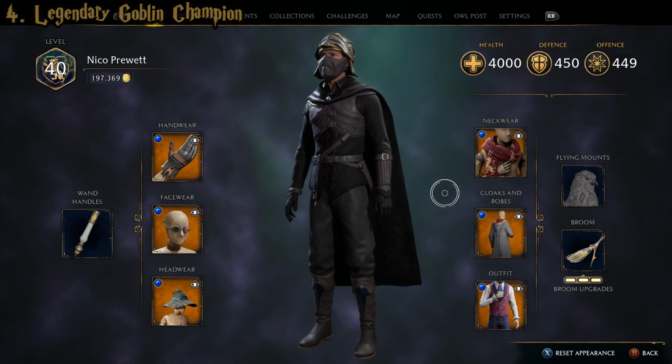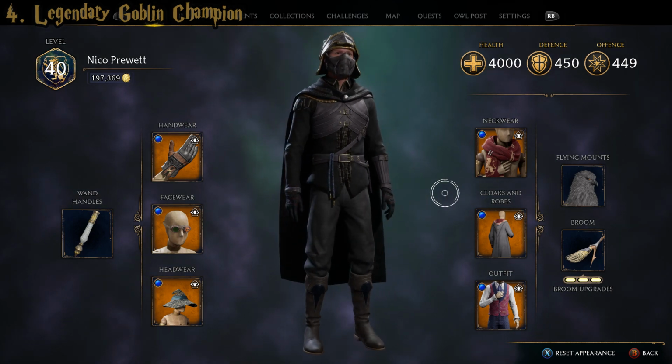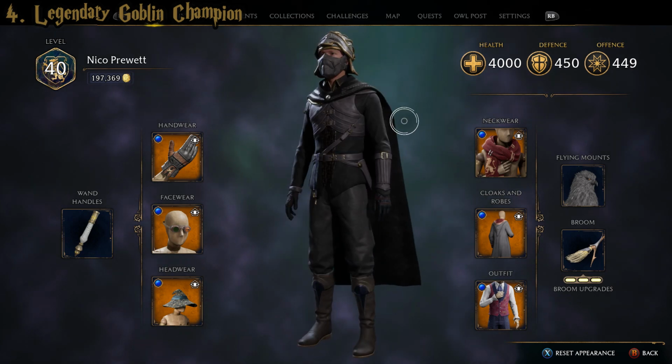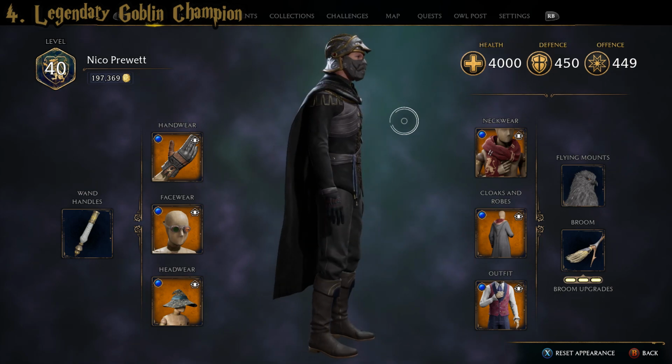But yeah, I think this one looks cool, and it's got a semi-armored vibe, obviously the head being more heavily armored than the rest of it, but some slight armor on the torso as well, and I think color-wise it all matches together, and I think looks really cool.